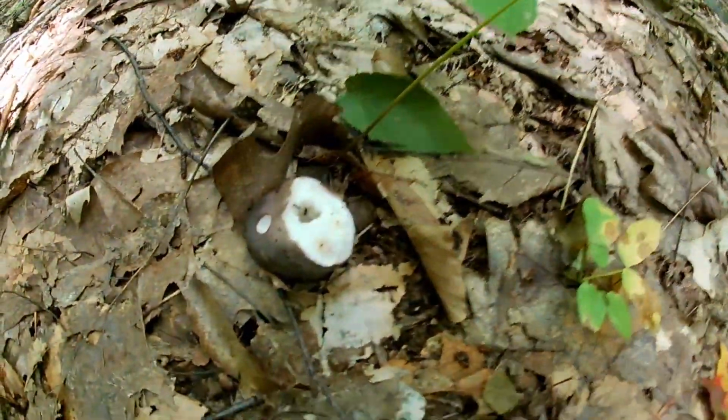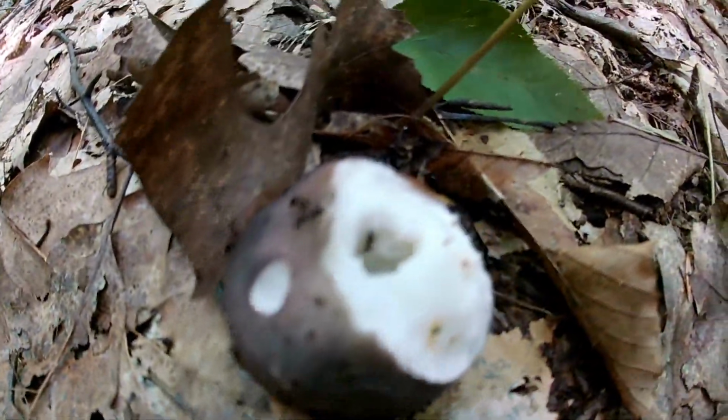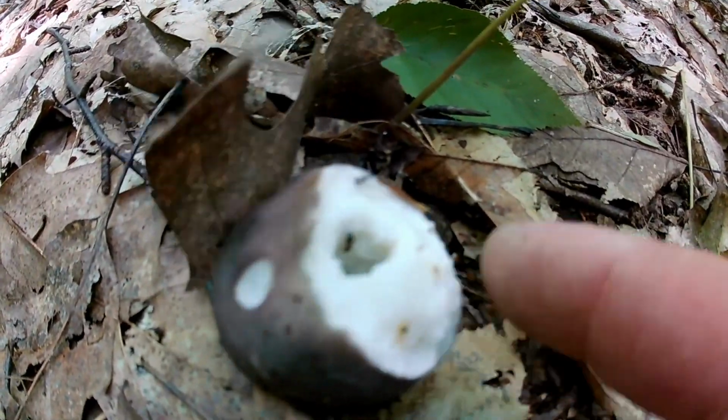So I've stumbled across something that's kind of neat and kind of gross. Let's see if I can get him to do it. Okay, I got a mushroom. Okay, it was full of ants, and when I poked it, the ants just came boiling out of it. It was gross and fascinating at the same time. So, anyway, that's what we're finding so far.